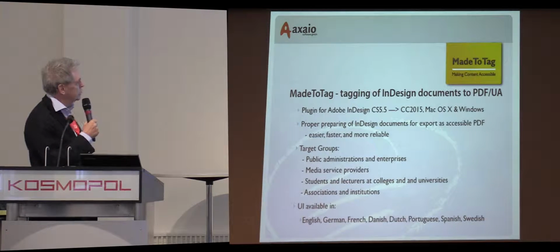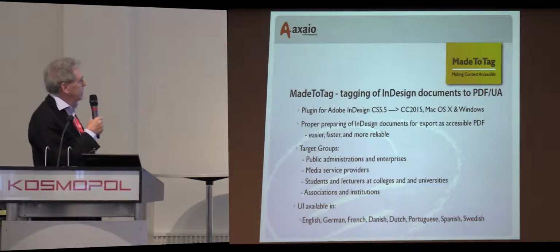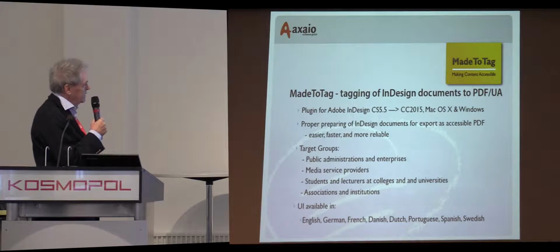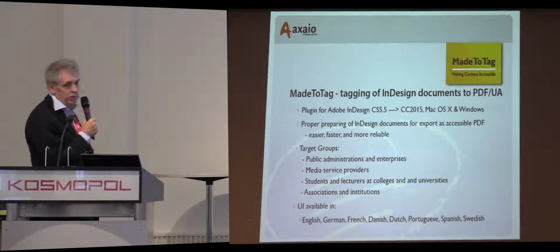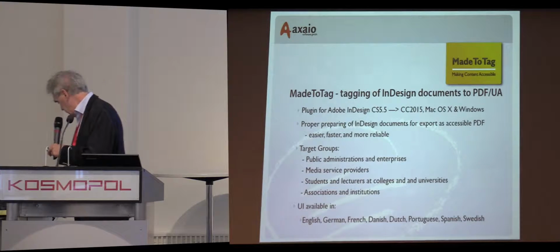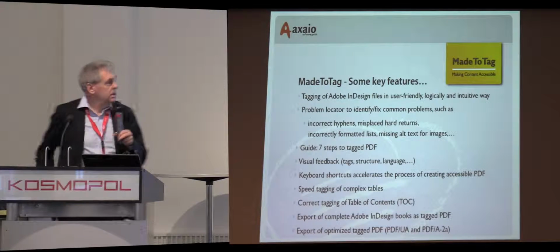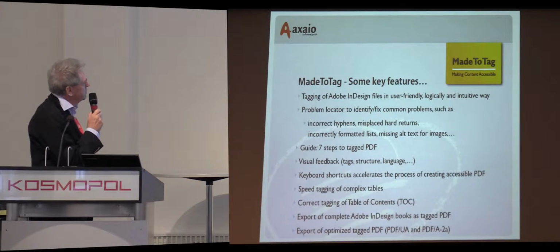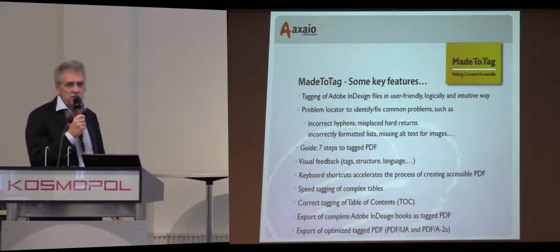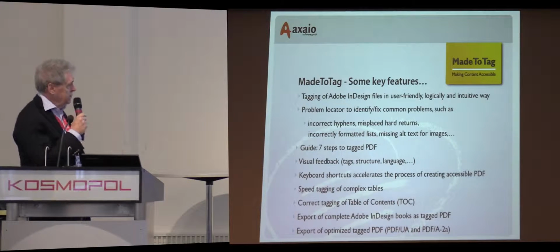It has some specific target groups. I would say it's definitely, of course, any type of InDesign user in public administration, in media services, and so on. And it's already available in 8 languages. I hope and I guess it will be available in many more languages later on. So some key features. It's aimed to tag in a user-friendly way, and it also has a very good feature called Problem Locator, which helps you to identify parts of the document that needs a fix. It could be displays, HAL, returns, and so on.